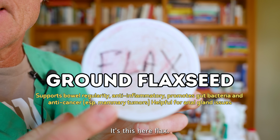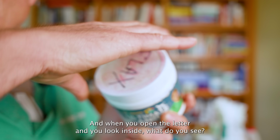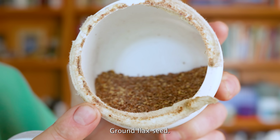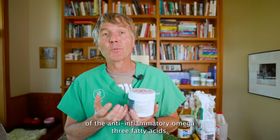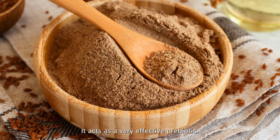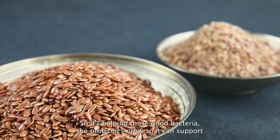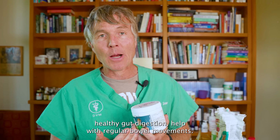Number 7, it's this here, flax, as you can tell by my writing. And when you open the lid and you look inside, what do you see? Ground flaxseed. Flax is especially high in fiber and a great source of the anti-inflammatory omega-3 fatty acids. Ground flaxseed acts as a very effective prebiotic, so it's helping those good bacteria, the probiotics, grow. So it can support healthy gut digestion, help with regular bowel movements.